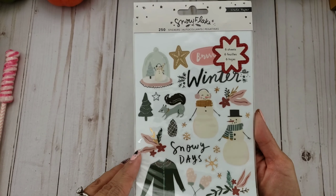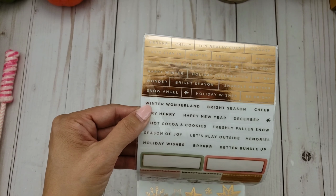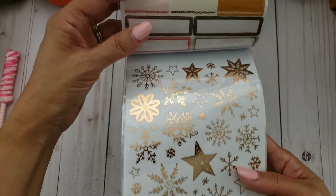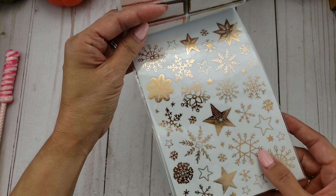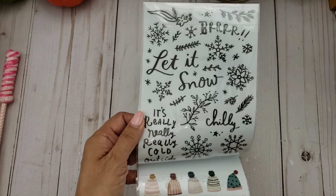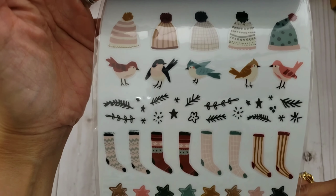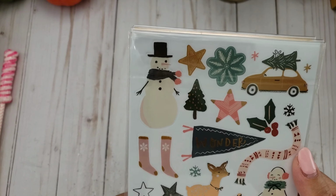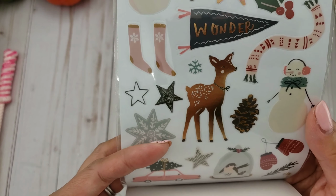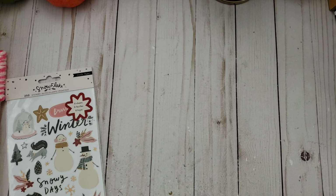Anyway, really cute. The colors are very different. You have all these words here, some labels. There are snowflakes in gold, and then you have black and white words and snowflakes. And then these little guys, really cute. And the back of that, look at that. Isn't that adorable? Look at the deer and the snowman. Could not help myself. I had to grab a few items. I didn't get everything.